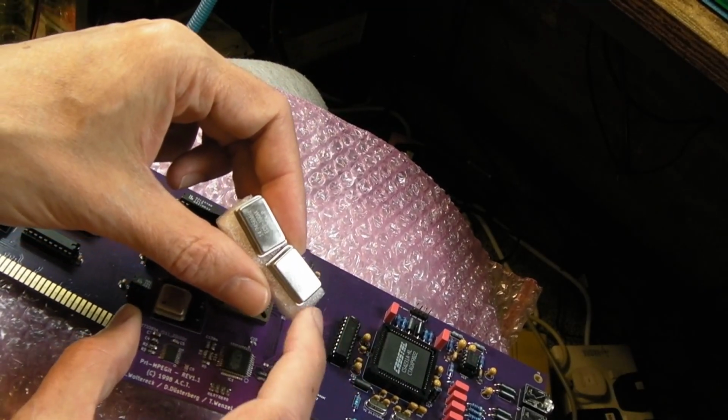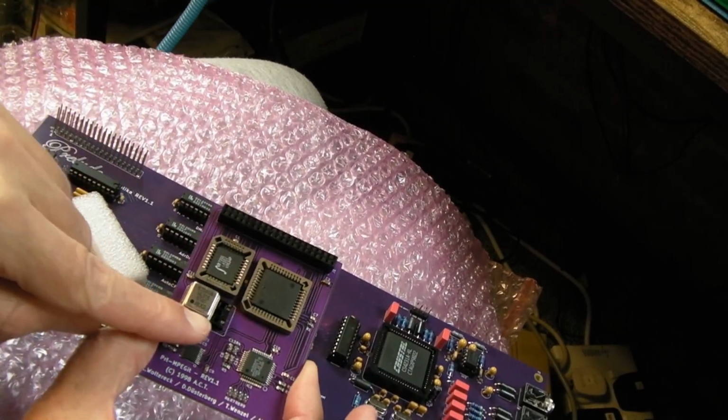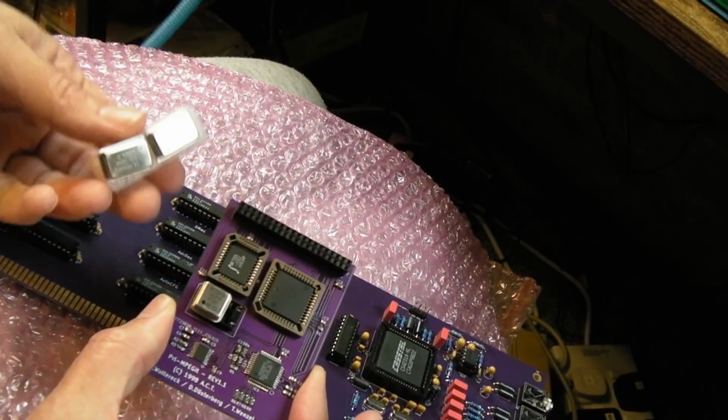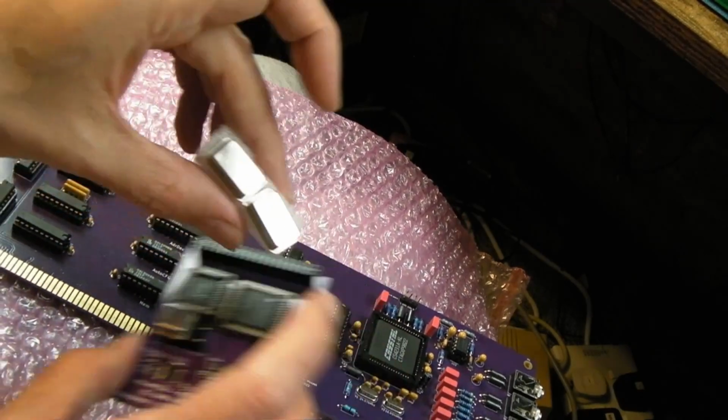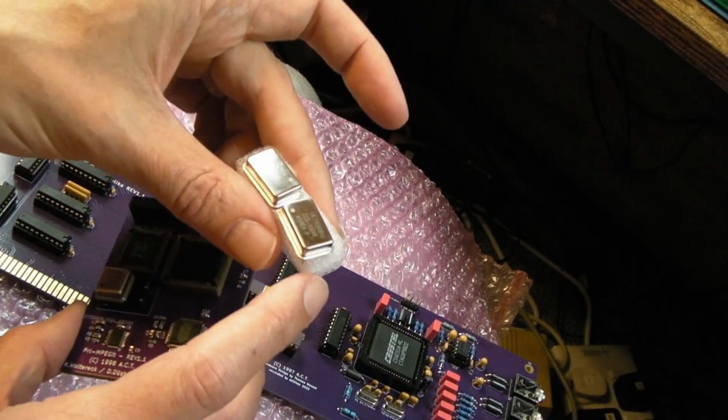So, going to fit this crystal here. We have the socket that accommodates either in part 2. We'll get that in there and just see if that works. And this came from Kavanos, by the way, all the way from the US.